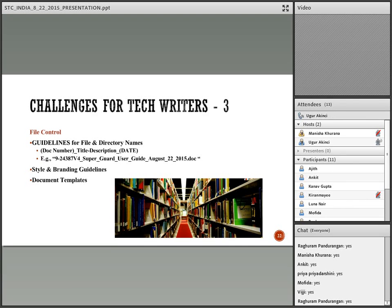Now, here we are talking about document templates, very important. And, as tech writers, we are the guardians of these templates, very important, because it feeds directly into the branding, the image of the company, and the style with which we present our products to the world. And this trickles all the way down, believe it or not, to guidelines for file and directory names.